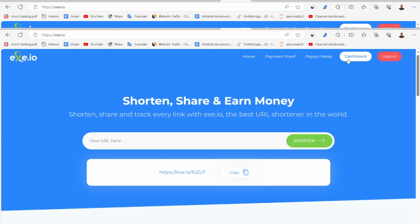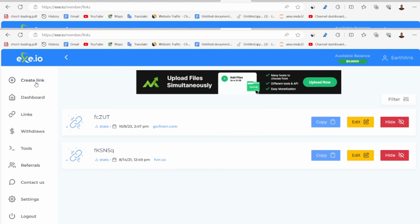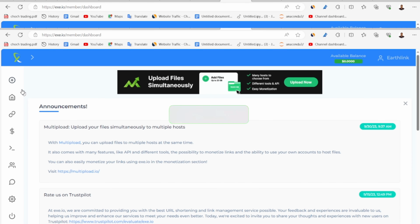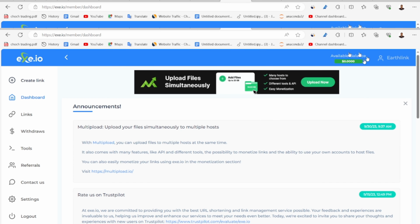When you create an account with this platform and you log in, you're going to have your account like this. So just come over right here, we'll have create link. These are instructions with this platform. Create link, and once you start earning, you're going to see your earning right here.